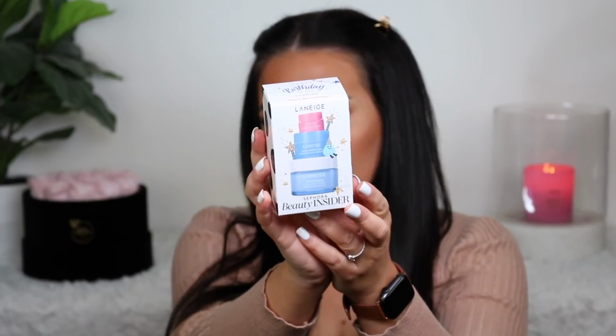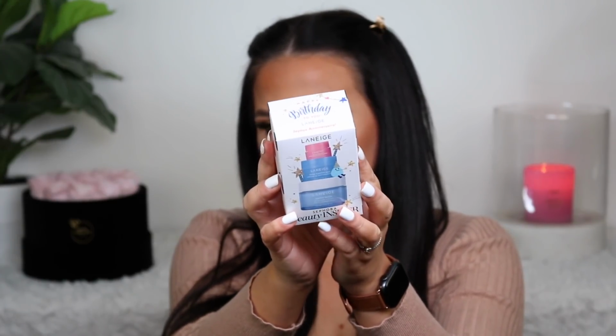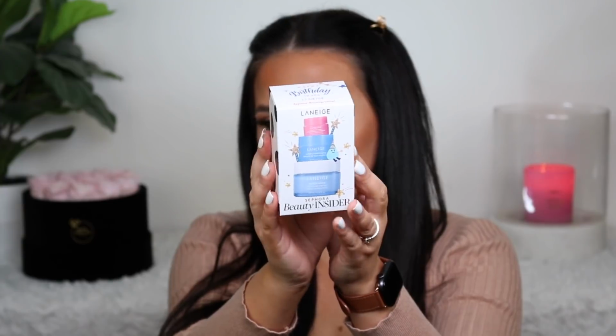March is my birthday month, and I ended up picking up my Beauty Insider birthday gift, and I decided to pick up the Laneige one, and it has their lip sleeping mask, which I already know I like, and then it has their water sleeping mask and the Water Bank Moisture Cream. I thought it was a pretty decent gift. This is the one I went with this year. Just speaking of Laneige, so I figured I should throw that in at that moment.